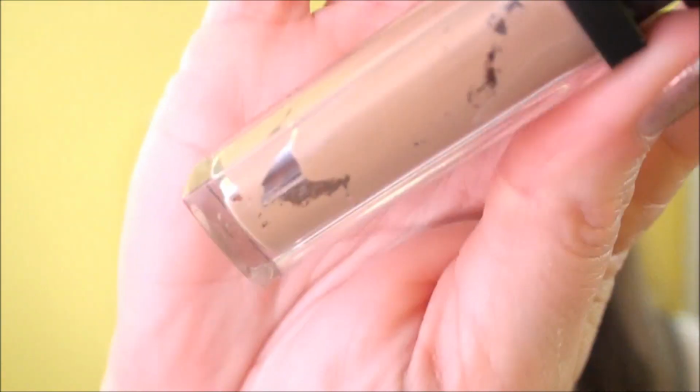I have an e.l.f. HD Concealer. As you can see here, I used it all the way down to the bottom. Come on, camera. There we go. All the way down to the bottom. I love this stuff. I even took the stopper out of this one to be able to use it all the way down to the bottom.